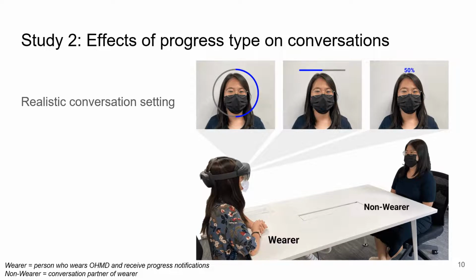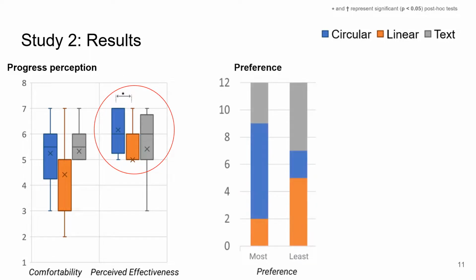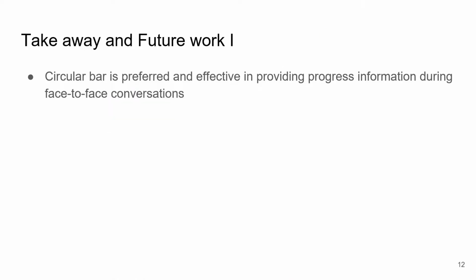To validate the results in study 1, we compared our proposed design in a more realistic conversation setting where the wearer and non-wearer engaged in conversations. As expected, we found the circular bar is more comfortable and effective in the realistic setting also. We also found the majority of participants still prefer the circular bar over others. However, we did not observe significant differences in quality of conversation between progress types. This is because even when wearers looked at the progress bar directly, non-wearers thought they were thinking about what to say next.